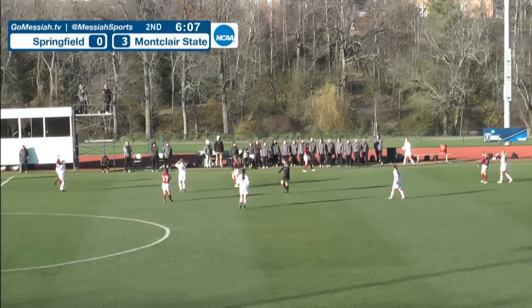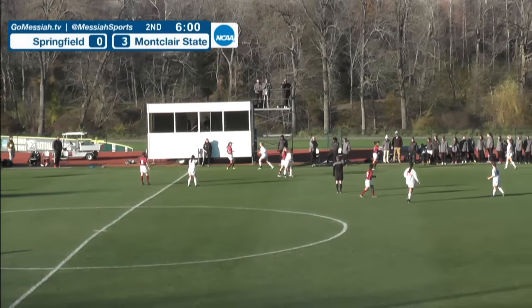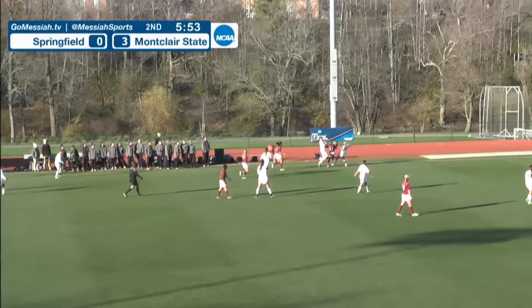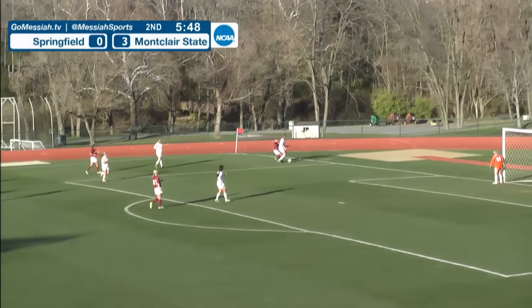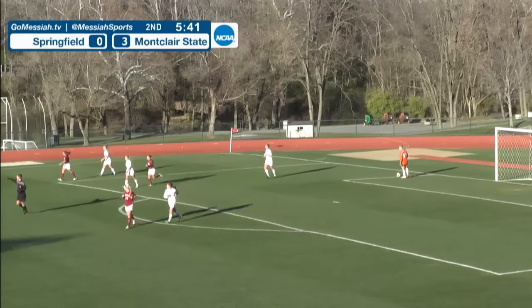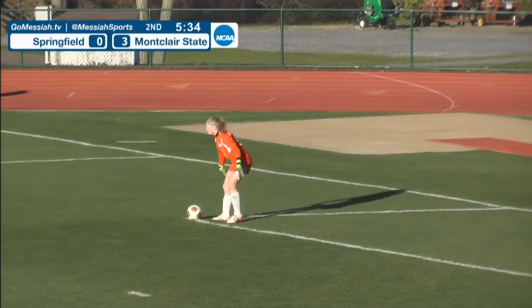Montclair State looking to book their ticket to the second round. They've put in a good enough effort to lead 3-0 here, with goals coming from 3 of their stars. Hornstra, Landeca, and Madison all putting in goals. Madison's 10th of the year, Landeca's 8th of the year, and Hornstra's 7th of the year. If you had to guess which 3 girls would step up and score for Montclair today, it would be those 3, and they have indeed delivered.